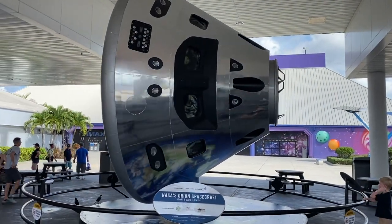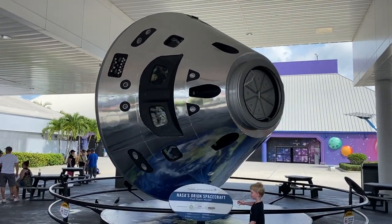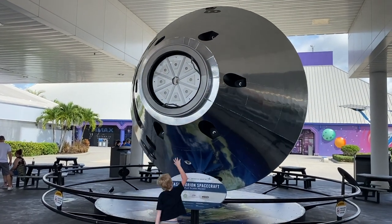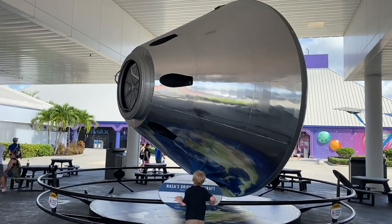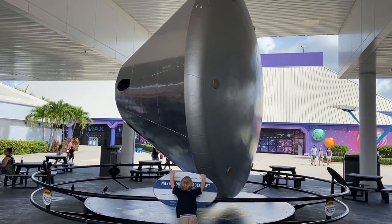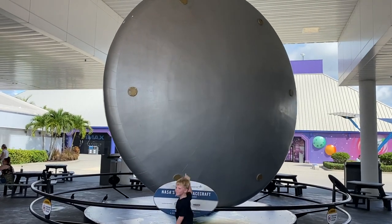The Orion space capsule. One of those is currently strapped on top of SLS for Artemis 1. Room for four. Might want to add a heat shield before launch though. Just a thought.